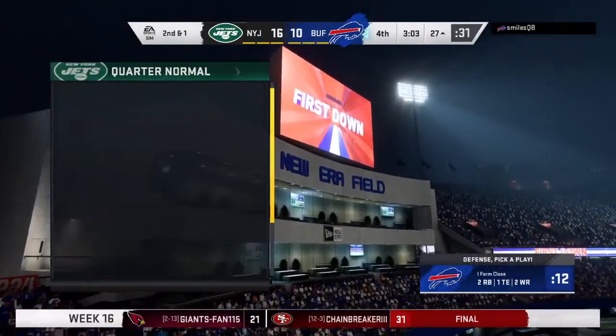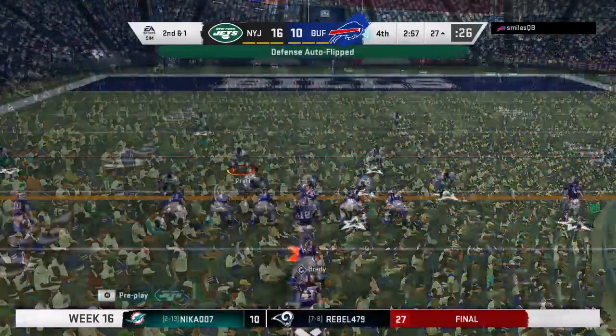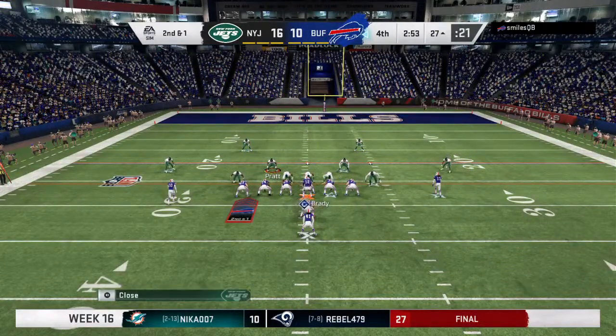Pretty good room to run on that last play. Yeah, they didn't get a first down, but still, you'll take runs like that each and every time, won't you? The previous run, good for 9. Here's second and a yard. Watch the run.